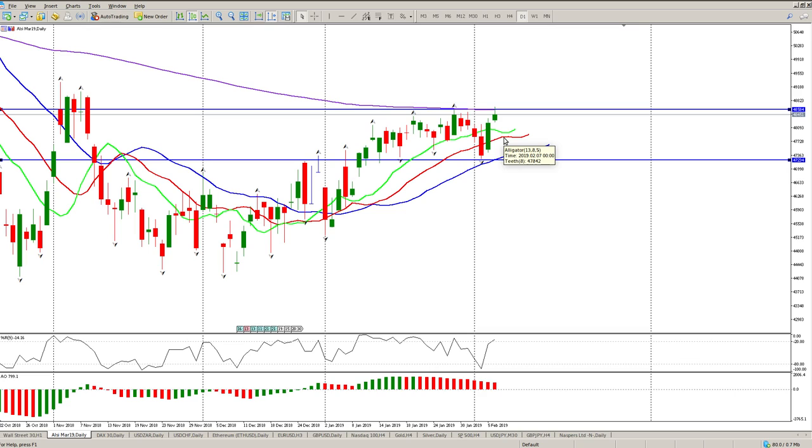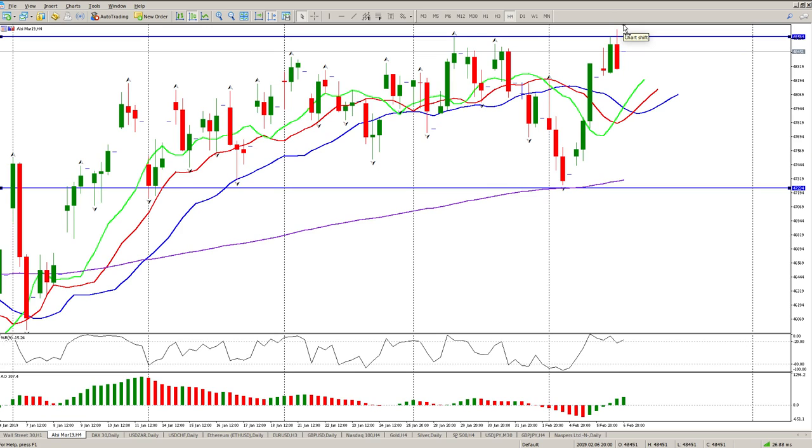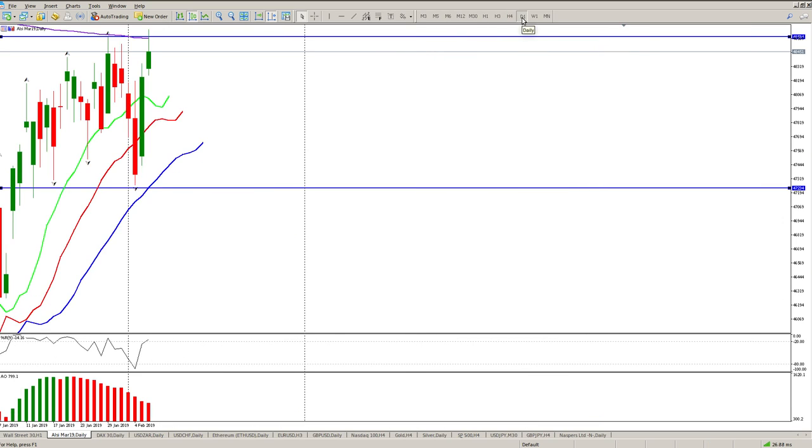So let's just get down to the lower time frames, because I think the Aussie at the moment is very much intraday trading setups. On the 4 hour, we have ended up with an inside bar off a level. If I look to the left, you can see we did create a new high, higher than these two fractals, but big up, big down. Okay, big confusion.